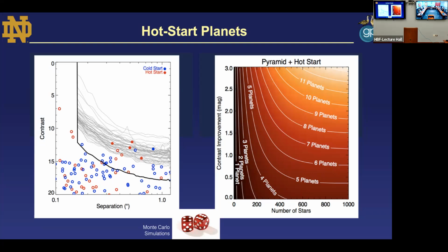And what you can see is a diversity of blue being cold start planets and red being hot start planets. And if you look at this, you will see 4 red dots that are filled in and 1 blue dot that's filled in. This is running a Monte Carlo simulation of the universe with GPI 1's original survey and the diversity of different contrasts. And what a filled in dot means is that we discovered an object. Those discovered objects are in the contrast regime that GPI would have observed, but of course it didn't observe those.